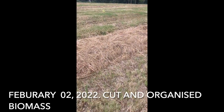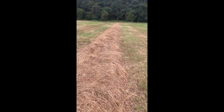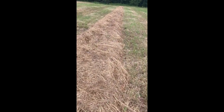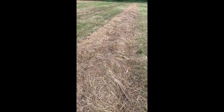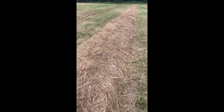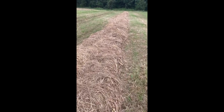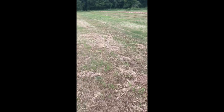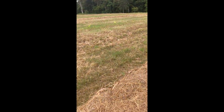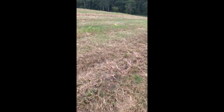So here it is after the second grass cut. Really nice, very solid lines of biomass, very big and deep. This has been applied. It's a second application to the rows that have already been biomassed. So we're still 3 rows between each row that need filling in. So the next cut, I believe we will be able to do every second row.